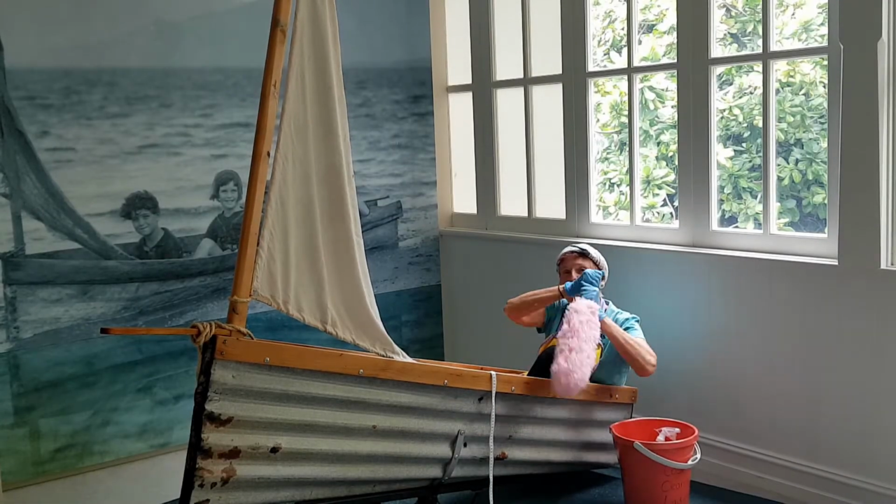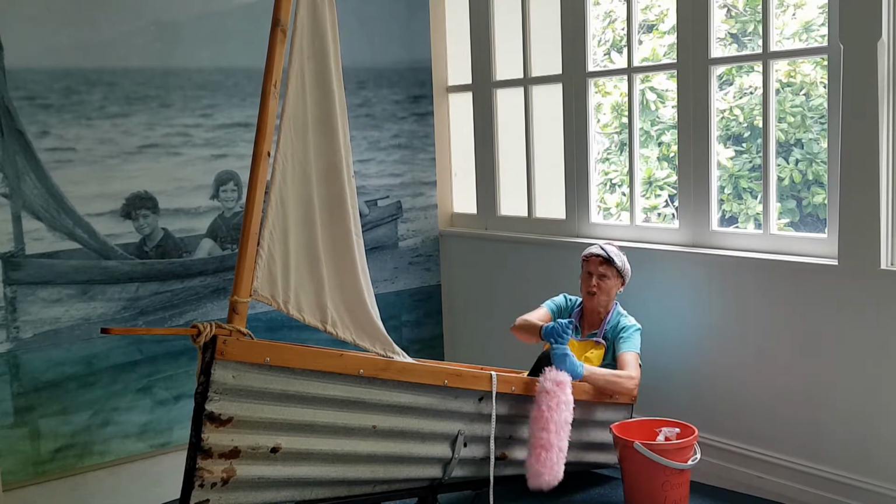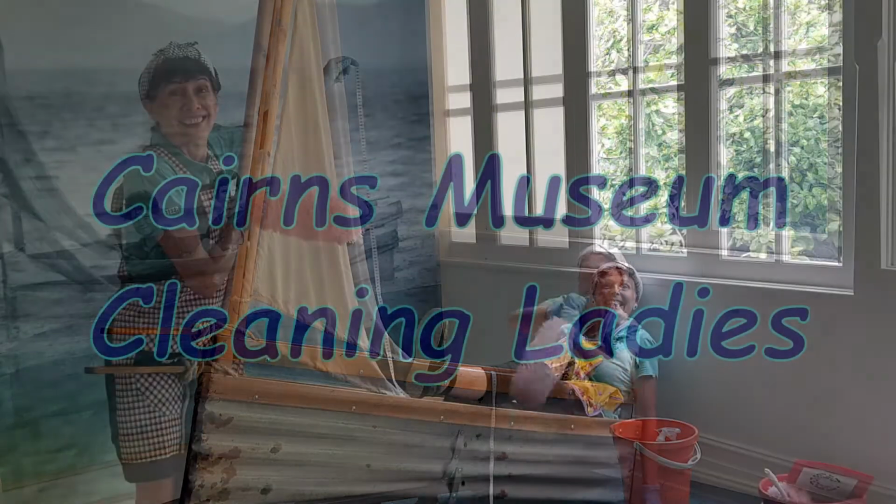Row, row, row your boat gently down the stream. The Cairns Museum has got some things I have never seen.